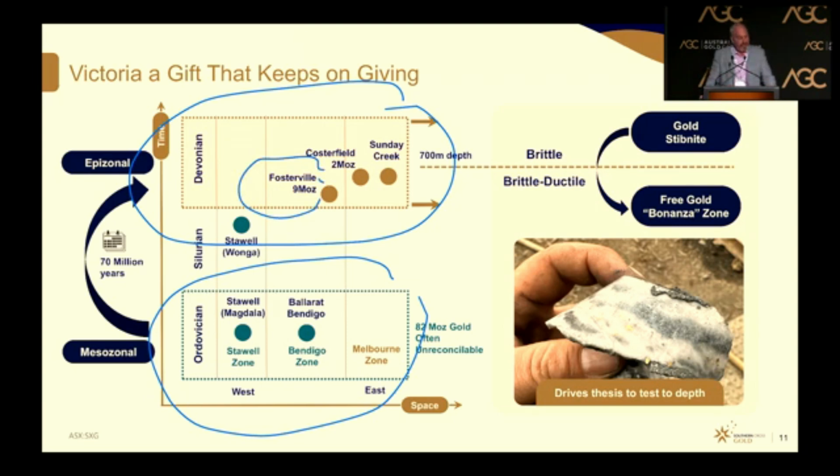Fosterville is today the second highest grade gold mine on earth that exceeds 100,000 ounces a year production. In 4 of the last 8 years, it's been the highest grade gold mine on earth. So it created $10 billion of value, but it's been owned in the Canadian market, so not a lot of Australians have benefited nor are really aware of this very different geology. And we came in a couple of years ago into Victoria looking for that, and we found another one.